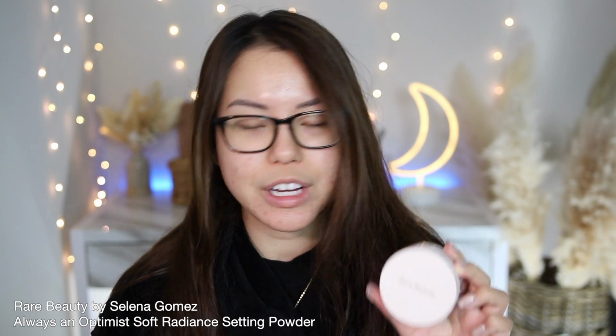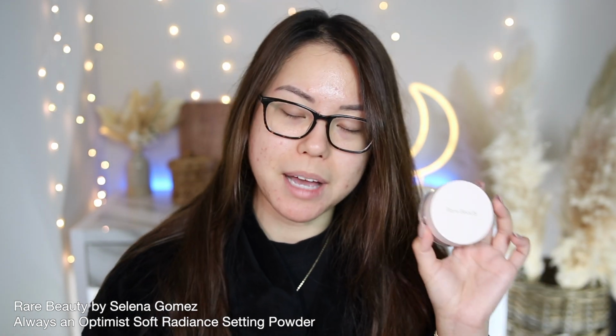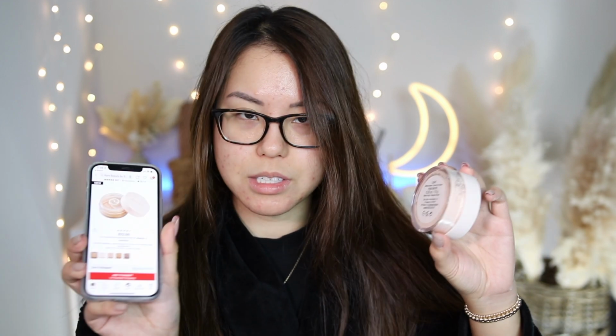So first of all, I'm going to talk about this Rare Beauty loose setting powder. This is called Always on Optimist Soft Radiance Setting Powder, and Rare Beauty, as usual, is by Selena Gomez. It retails for $22. It comes in 0.33 ounce, which is quite a bit of a higher price tag. Actually, now I'm looking at the label on the back. It says 0.35 ounce, but on Sephora.com it says 0.33 ounce. So I believe there's a typo on there, but correction, this is 0.35 ounce, 10 grams of the product inside this loose setting powder.